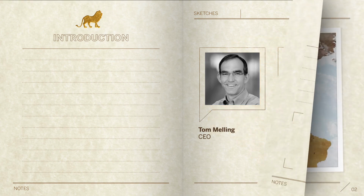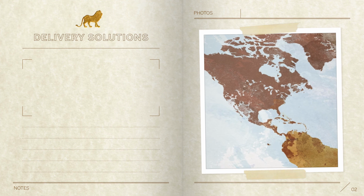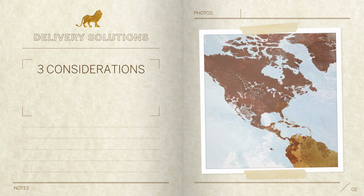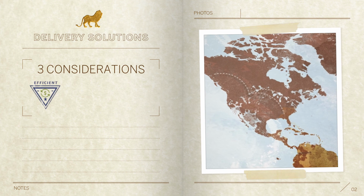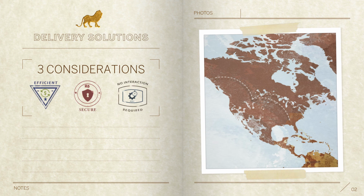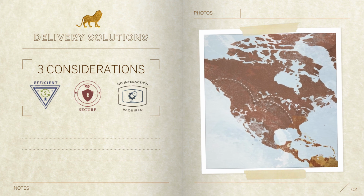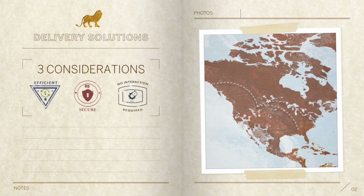current practices. Sure. With your delivery solution, you're thinking about three main considerations. It has to be efficient in cost as well as time. It has to be highly secure, and you don't want to spend your time interacting with the party that issued the subpoena. None of the traditional methods meet all of these requirements.